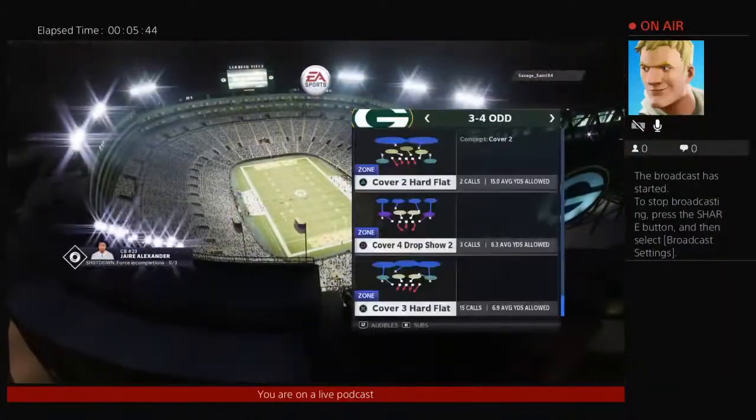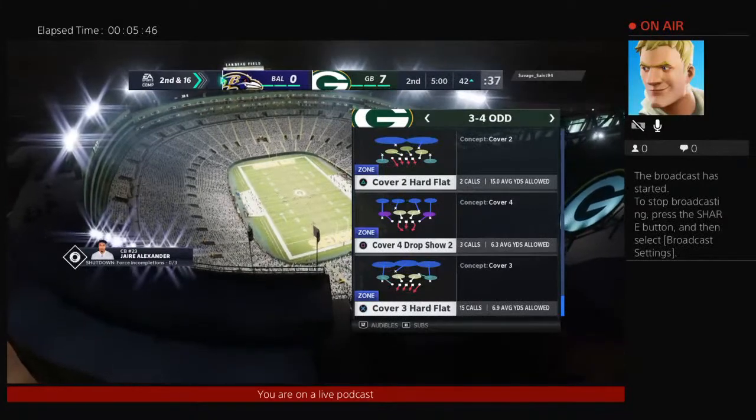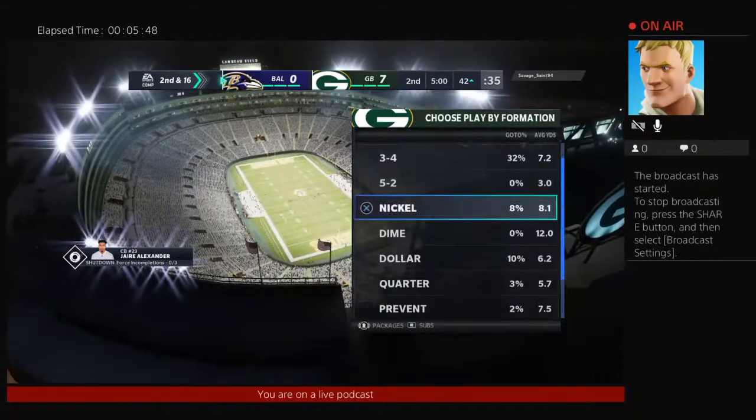After one, 7-0 on EA Sports. Packers 7, Ravens nothing.